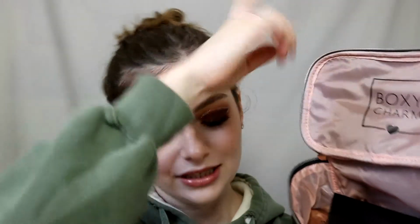Okay, so I'm just gonna go through them as I have in this really cute case that we got from BoxyCharm. This, I guess, will be the first product I talk about. This retailed for $20. It's a train case. It just says BoxyCharm on it. It's really nice. I think it's pretty high quality. There's no dividers in it. It's just one big bundle of stuff to be put in here. But I like it. That's not much I can say about that.